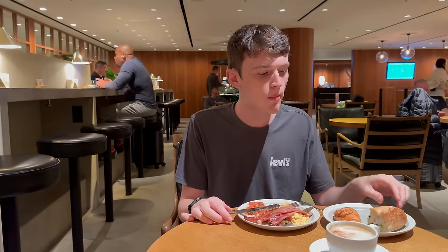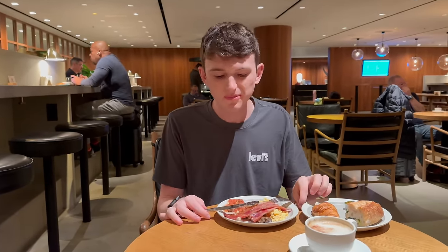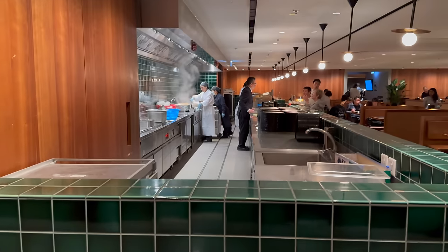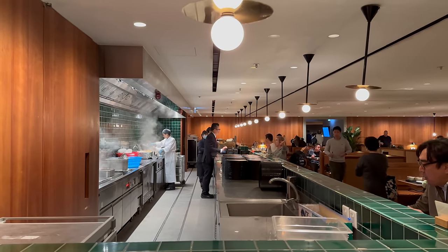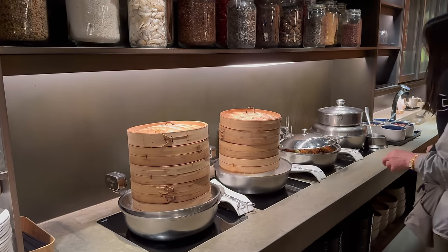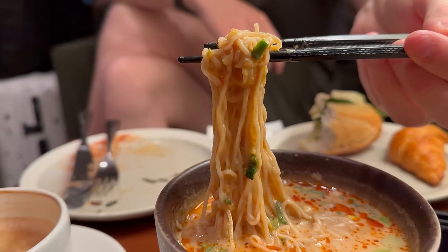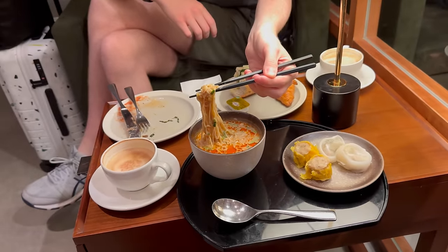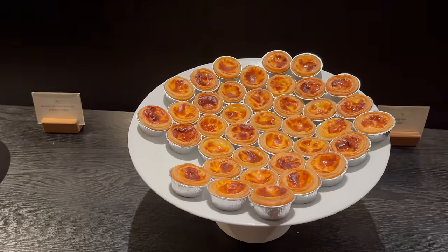In the food hall, it's mainly Western food. For Asian cuisine, you'll have to dig in further in the lounge. When you're in a Cathay lounge, whether in London, Singapore, Bangkok or Hong Kong, you can't miss the noodle bar. Here you'll find a small buffet section of Asian food like fried rice, fried noodles and dim sum. You can also order fresh wonton noodles, dandan noodles and ramen.